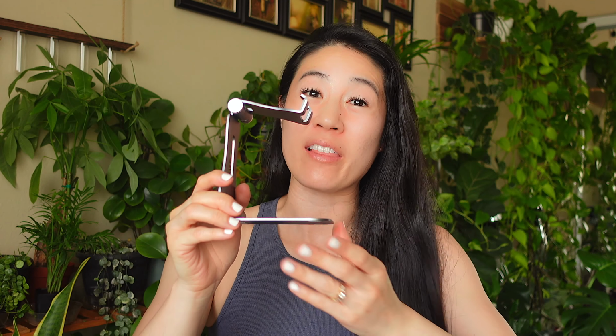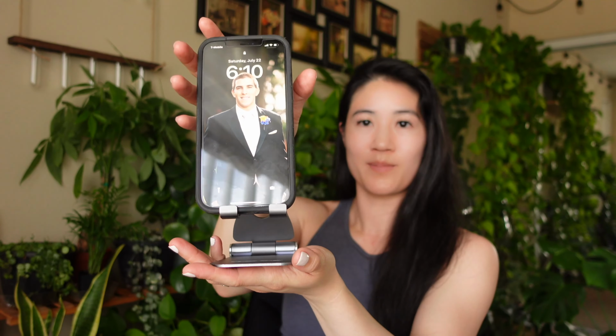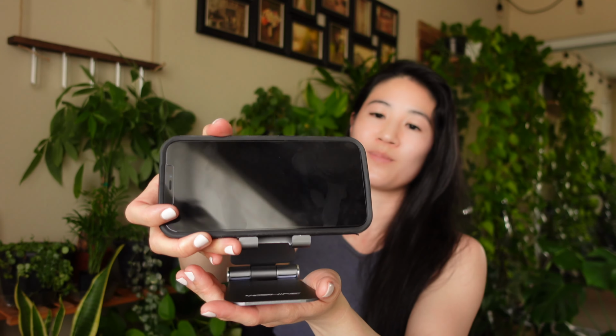Okay, the first item I love so much and I use it every day is this cell phone holder. I love putting my phone up on this stand when I'm cooking so I can watch Netflix, or if I'm filming and I want to see my script. I also use it for Zoom calls and then if I have to make any reels.